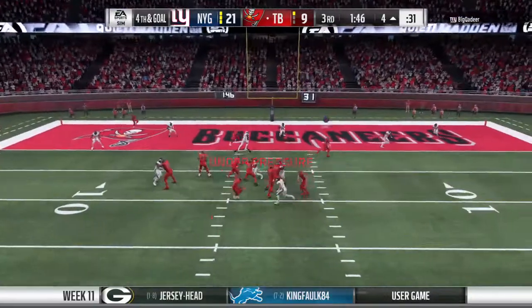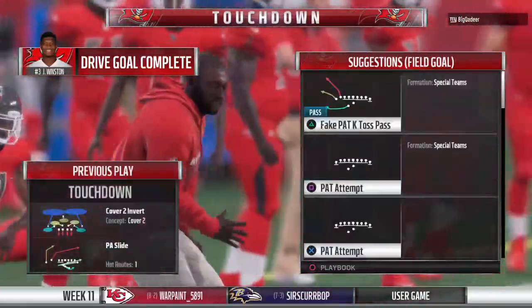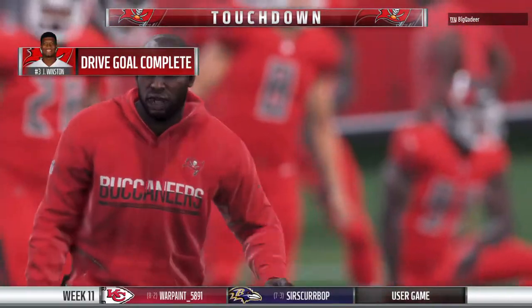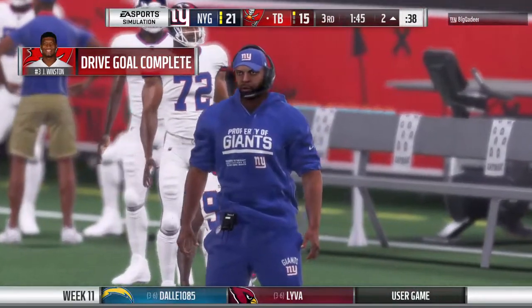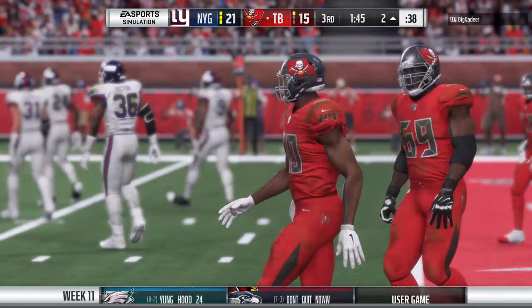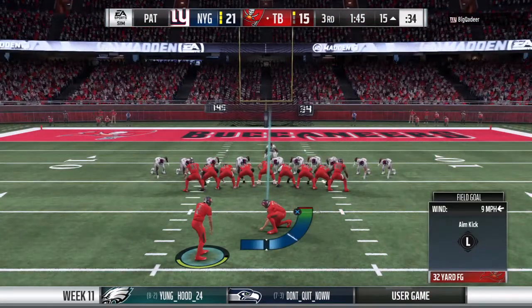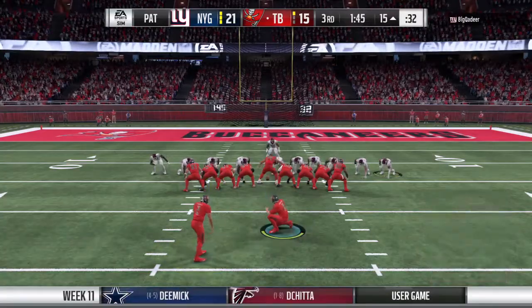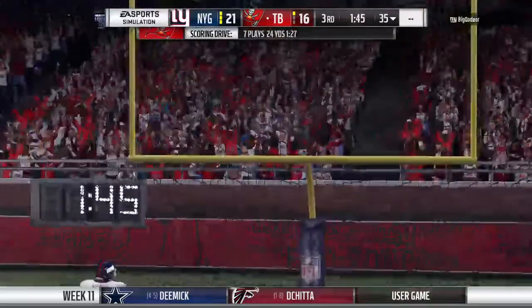Off the play fake, Winston. And he's into the end zone for a Tampa Bay touchdown. O.J. Howard, his 2nd touchdown on the season. And the Bucs capitalize on the short field as they take it in for 6. Forbath to add the extra point. And this is back to a 5-point game.